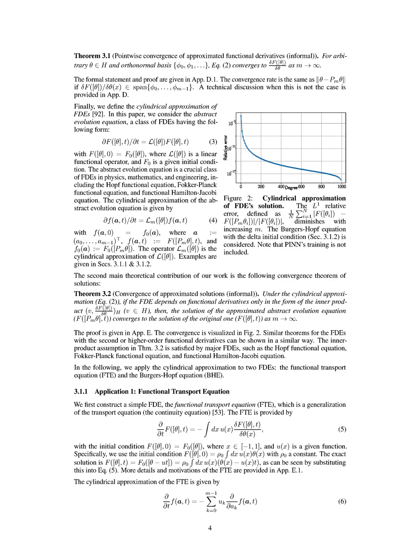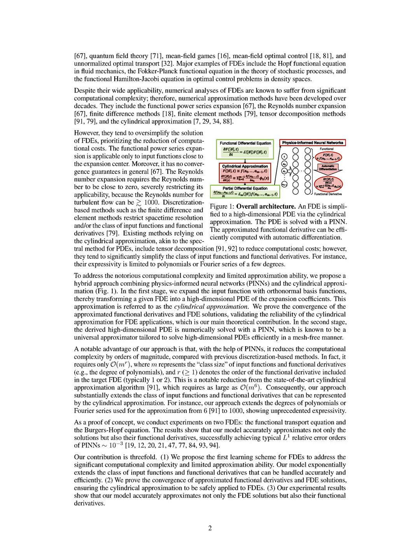The cylindrical approximation is then applied, yielding the approximated equation, f(a, t) = f_0 P_m θ, with the initial condition, f(a, 0) = f_0(a). Finally, we solve this high-dimensional PDE using physics-informed neural networks, PINNs, which efficiently approximate the solution, f(a, t), and its functional derivatives, achieving a typical relative error order of ~10^-3. This process demonstrates how our hybrid approach effectively reduces computational complexity while extending the expressivity of the solution space.